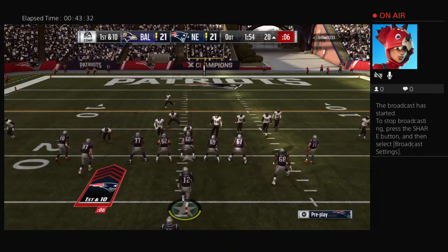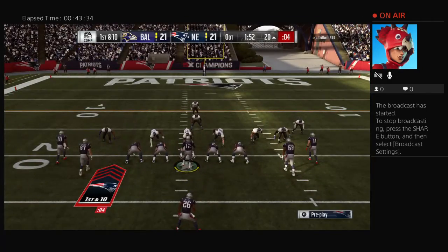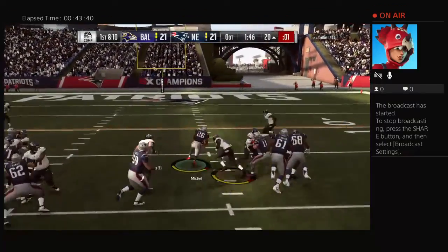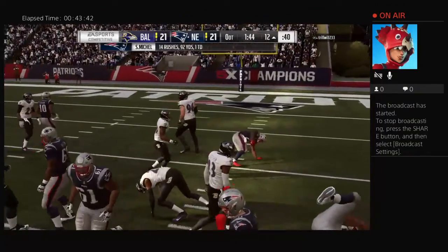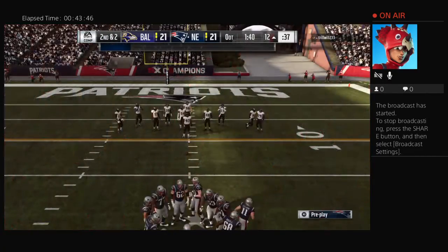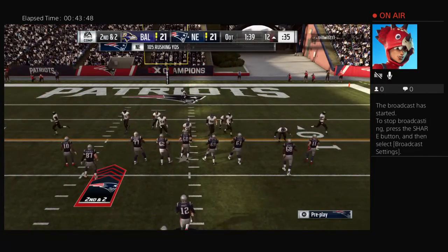Number 66. A give. This is Michelle. And he's going to push his way down to about the 12. A good run there on first down, and it'll leave him with a 2nd and 2.